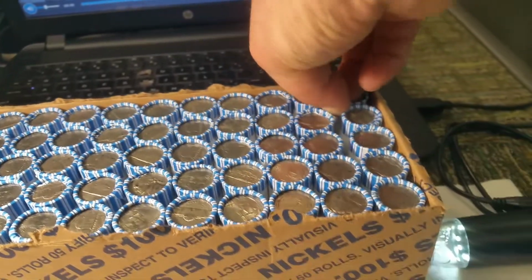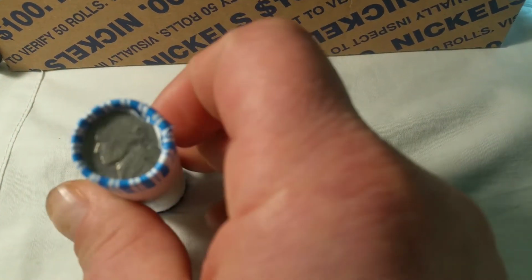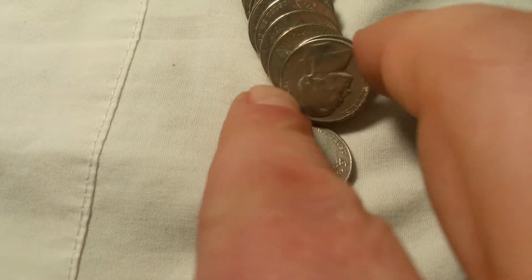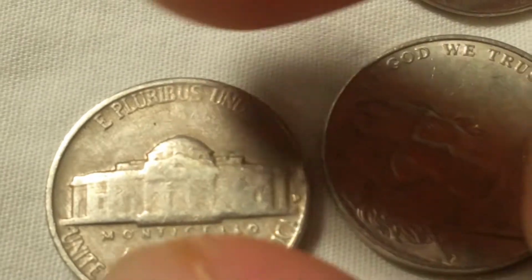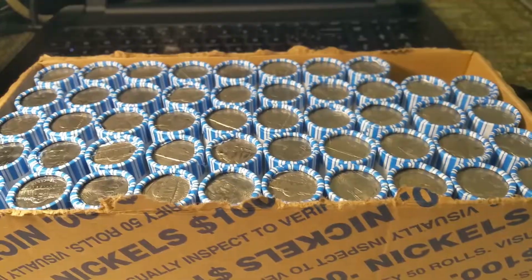With that being said, let's crack open some rolls. First roll, 1 coin in, and we're going to have our first find. And that is a 1957 out of Denver. And as you can see, looks like we got some older coins in here, so hopefully we're going to find some good stuff. I'll bring you back with my next find.